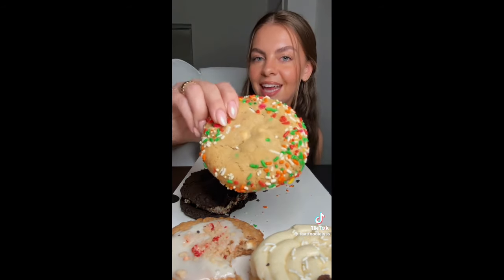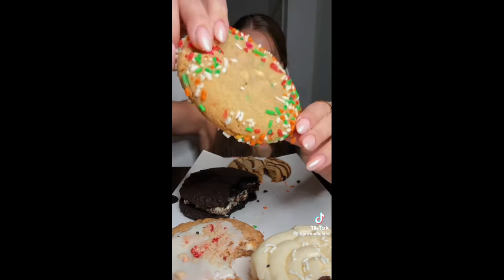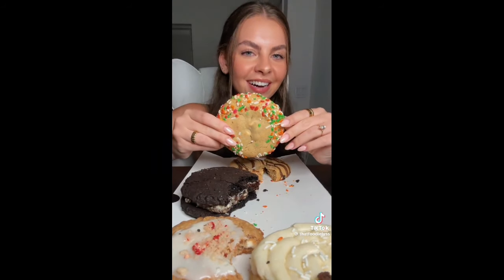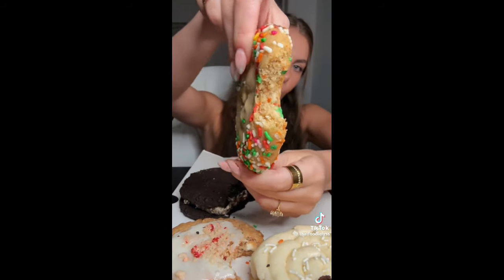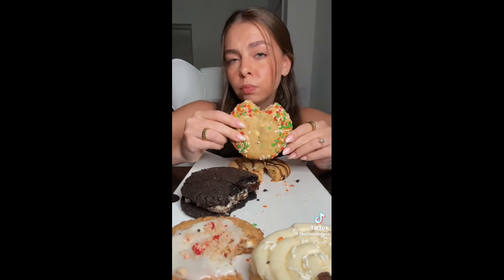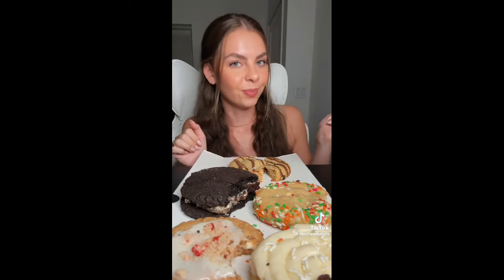Last but not least, cake batter blondie. This one looks so colorful and fun. I knew this going in, but I am just not a cake batter lover or a white chocolate lover for that matter, and this cookie has both. Not my cup of tea, but if you like those flavors, you will love it. For me, it gets like a 4 out of 10.